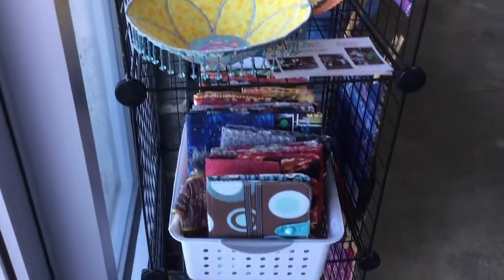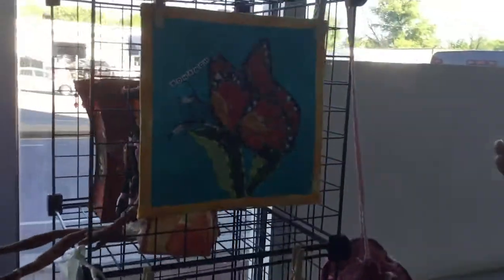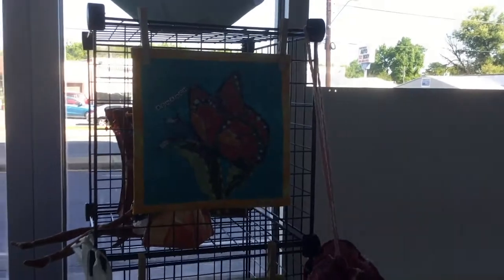I have iPad covers and bowls again. I also do small, what I like to call fabric paintings. So you can see I've got all different things here that I've done.